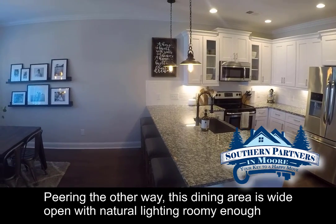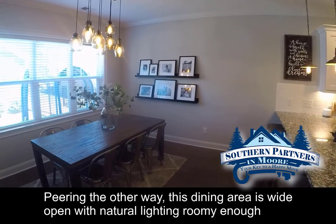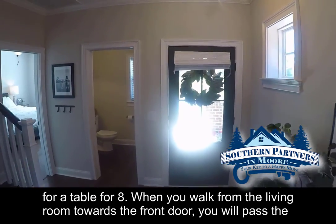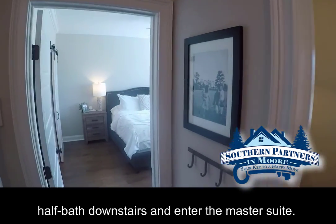Peering the other way, the dining area is wide open with natural lighting and is roomy enough for a table for 8. When you walk from the living room past the front door, you'll pass the half-bath downstairs and then enter the master suite.